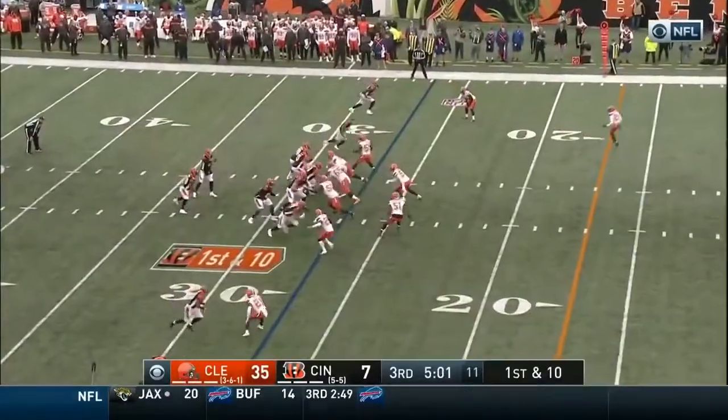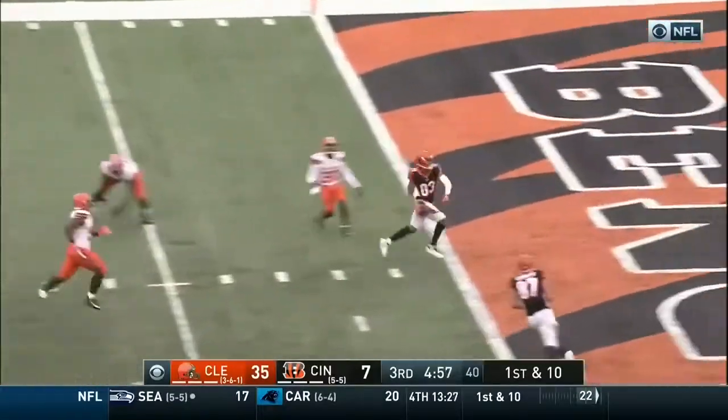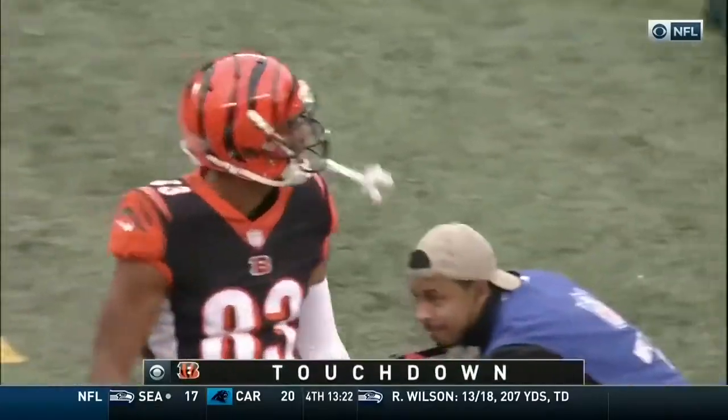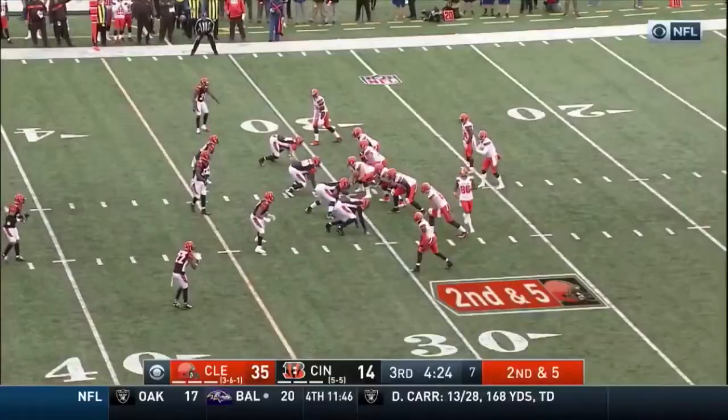And be honest with the players. 9th play of the drive, 1st and 10. Driscoll, all down the seam, touchdown! Boyd, what a throw! 28-yard strike by backup quarterback Jeff Driskel.